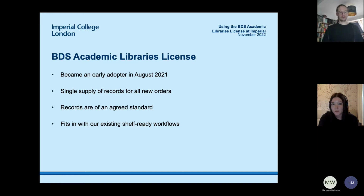So this brings me on to why we decided to use the BDS Academic Libraries license. So we used to pay for shelf-ready records for our print books from ProQuest, who, as I said, is our main supplier. We'd also get the free shelf-ready records for our ProQuest ebooks, and we'd also get free shelf-ready records from Browns, who is our secondary print supplier.